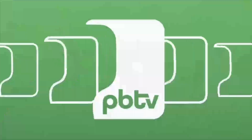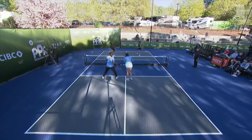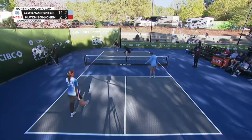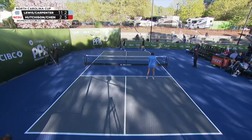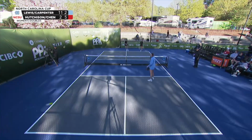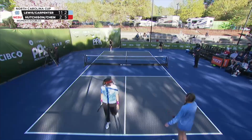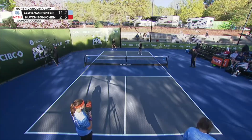Good setup, just couldn't finish that point off. I liked that cross-court dink, though. I think that was a good move. Second serve. Yeah, and I think the two things this match is going to come down to are that first ball, keeping the baseline team back, and how aggressively you are dinking at the kitchen line, because so far the team at the kitchen that's dinking aggressively has been winning or getting the setup to put it away, as we saw there.